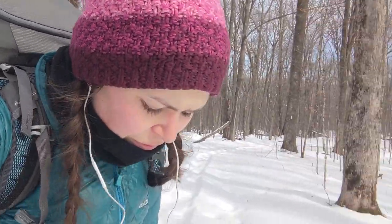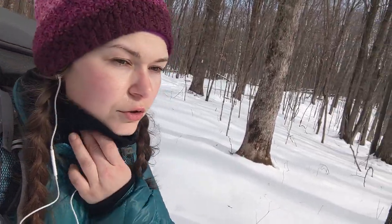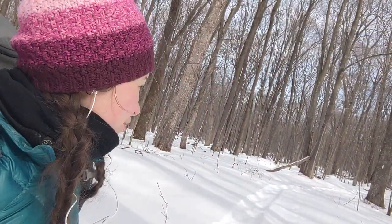I don't really know. I've honestly never snowshoed before. I don't know if it's really the ideal depth to be snowshoeing right now, but you know what? I'm carrying them on my back anyway, so I'm gonna pop them on, see what it feels like, see if it helps. I don't know. Let's find out. Let's do it.